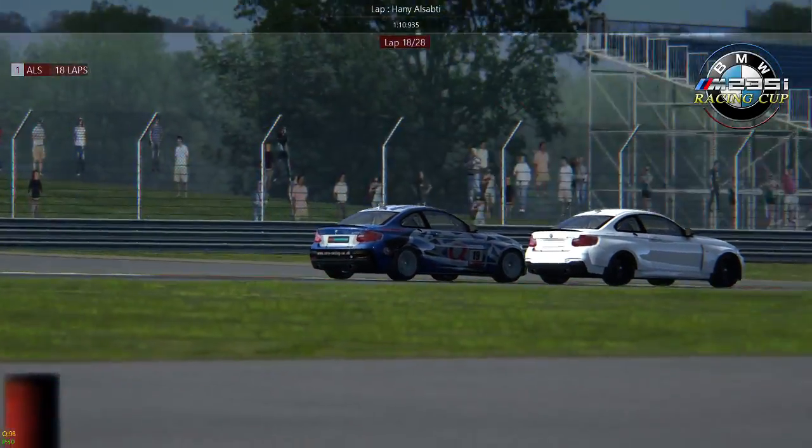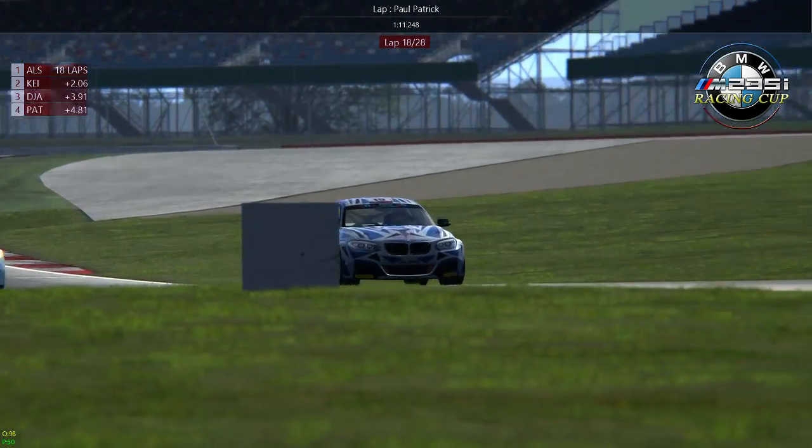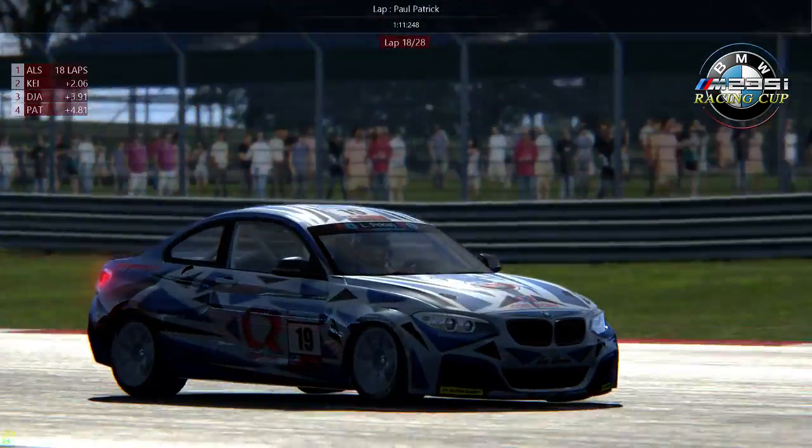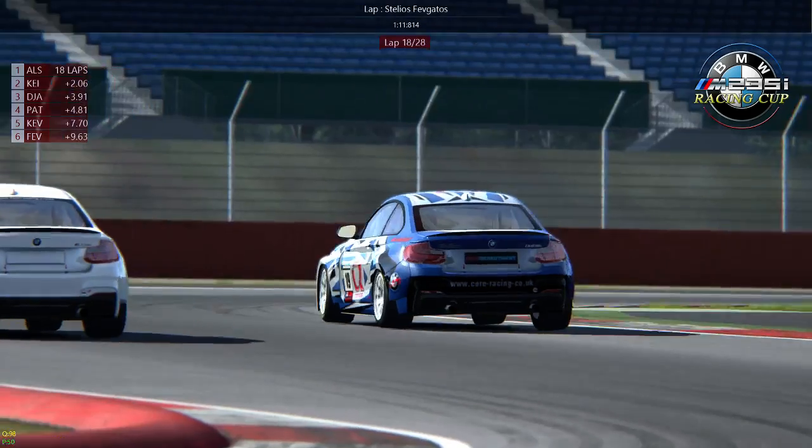He had the inside line. He had a pretty late entry point. They're still going side by side in the chicane. Look at this. Peglag's now going to have the inside corner in the first part of the chicane. Now Reuner's going to try it up and under.